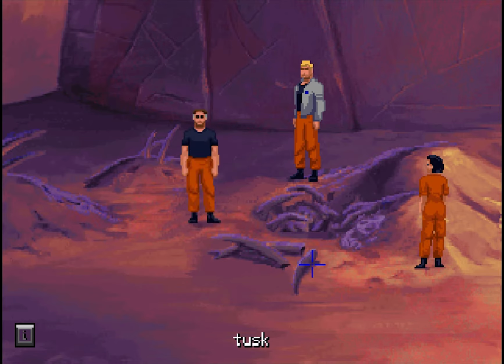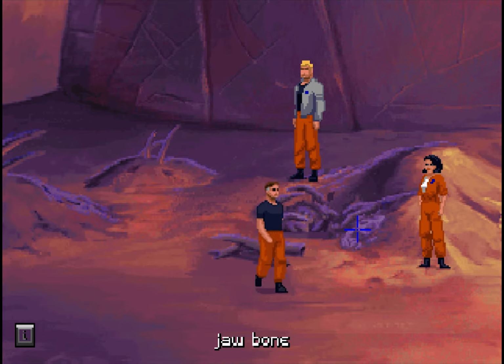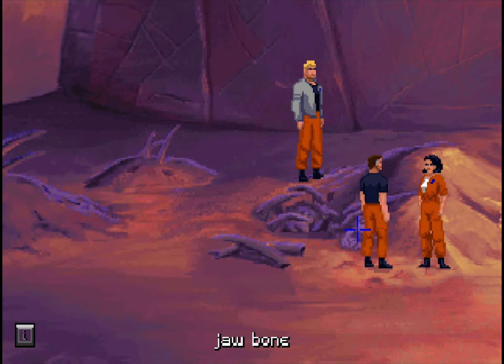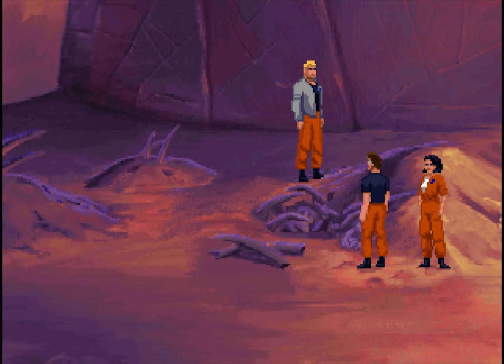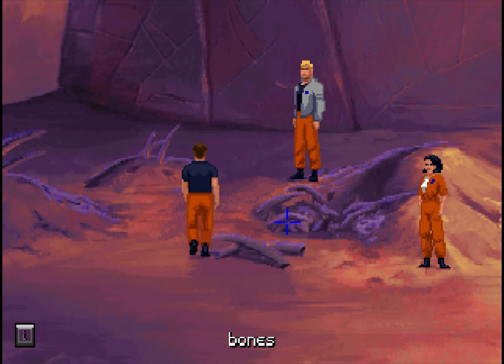Ah, tusk, yeah. This is light, but it feels as strong as steel. Jawbone, yeah. What do you think? Was this the skull of a sentient being? Or a pet? Or a beast of burden? I don't know, but I'm pretty sure it's dead. It's a strange-shaped jawbone. The teeth still look strong. I could chop someone's arm off with that, can't I?